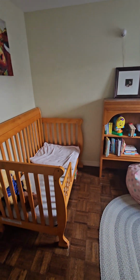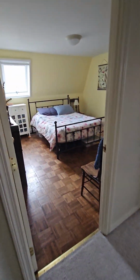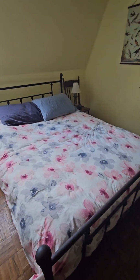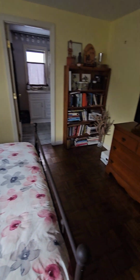Small room. Just a crib, dresser, nursery or office. Queen size bed there. It's not bad. That is wood flooring, so that's nice.